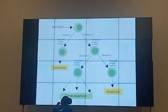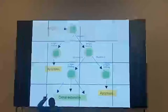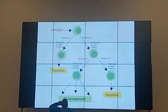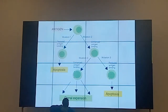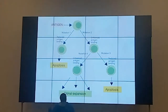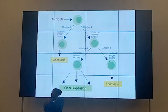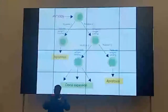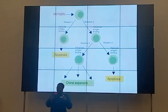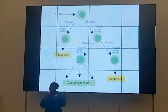So this is what I was talking about, guys. Have you seen how an antigen comes and interacts? First you have the first mutation, there's reduced antigen binding, so those cells are going to be killed off. The other cell has enhanced antigen binding and is allowed to survive. And then there are more mutations. The mutations either help or do not help. Those that cause the cell to have an increased affinity for the antigen are the cells that are going to be preserved. That's my point. As my body is fighting bacteria, it's going to be mutating to be able to fight those infections better. Having a higher affinity for the antigen allows those cells to survive, and those that don't are deleted.